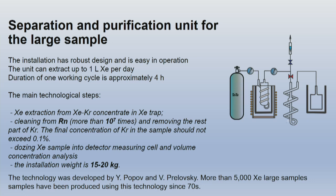The xenon adsorber is cooled to minus 100 degrees Celsius. We can reach it either by using alcohol nitrogen mixture or by using a cryostat. We used alcohol nitrogen mixture. Krypton xenon mixture is transferred through the adsorber. Krypton is thrown either in atmosphere or into the krypton container.